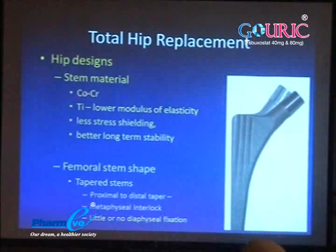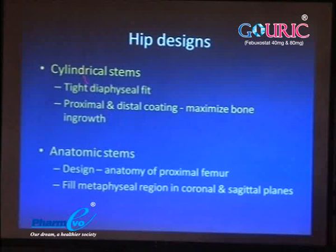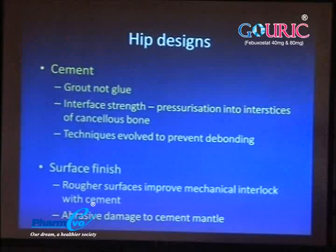The stem material has changed, as I just discussed, and the stem theories have also changed. We were first using tapered stems, then we went on to cylindrical stems, and then on to anatomic stems. All of these work on different philosophies as to where the fixation of the stem is. Is it in the metaphysis or in the diaphysis?